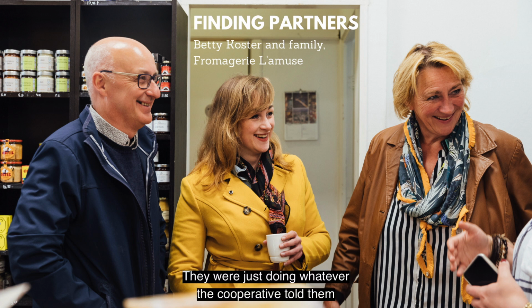They were just doing whatever the cooperative told them to do, which was using quick maturing starters. Quick maturing starters have become really popular since 2015 in the Netherlands and Belgium due to real estate costs and increasing demands for cheese, aged cheese in particular. Real estate is incredibly expensive, and so loans to rent space to age cheese have become very difficult and very demanding. So if you're waiting years and years and years for a paycheck, banks don't feel so good about that. So opleggers, or affineurs in Dutch, are forced to sell cheese at a younger age.